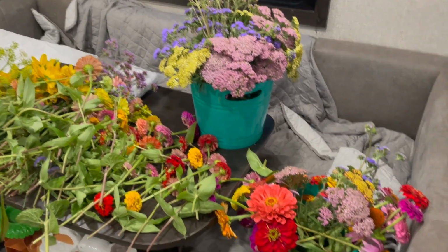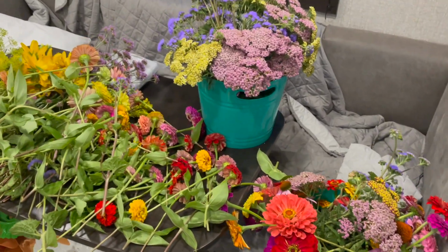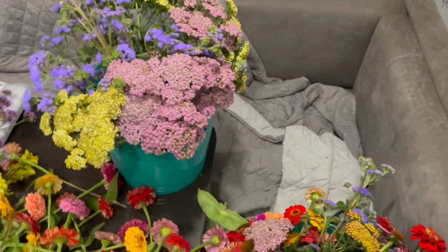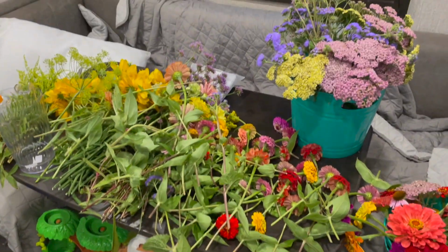It's like 7 in the morning, and what happened was we ran outside because the rains are coming in like 10 minutes, and we just harvested like crazy. So I'm going to be putting these in buckets now, and I'm going to try to sell bouquets at home. I'm going to show you some bouquet making later on.